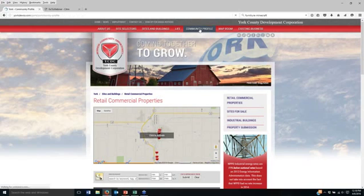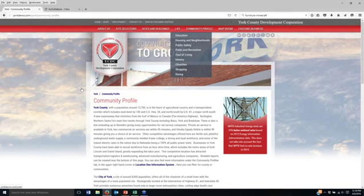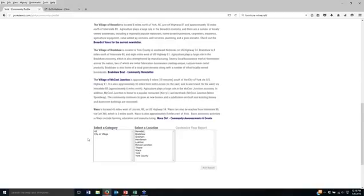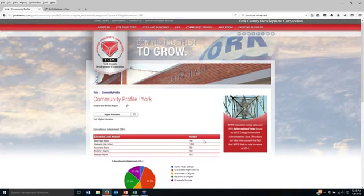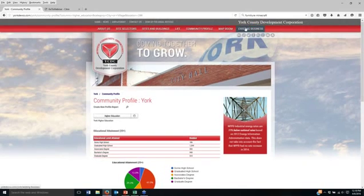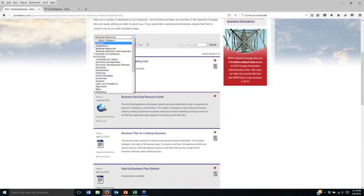Community profiles, which is also integrated with Lois at the bottom. We have our text. It's text heavy right here because we have several communities. And then you can do the reports. Let's say you want to look at the higher education, you submit it, you're able to generate the report. Visual, it's put together nice. And then we have resources for our businesses. Resource libraries. You can actually come in here and select exactly what you're looking for and narrow it down.